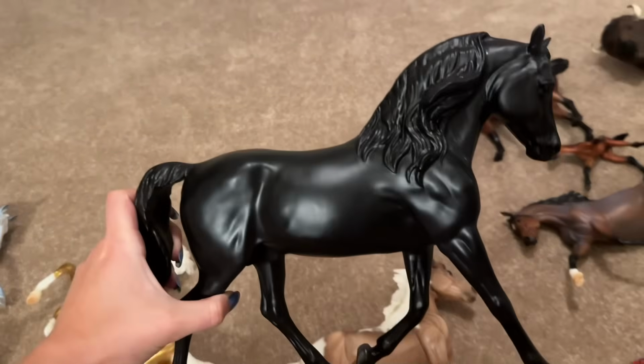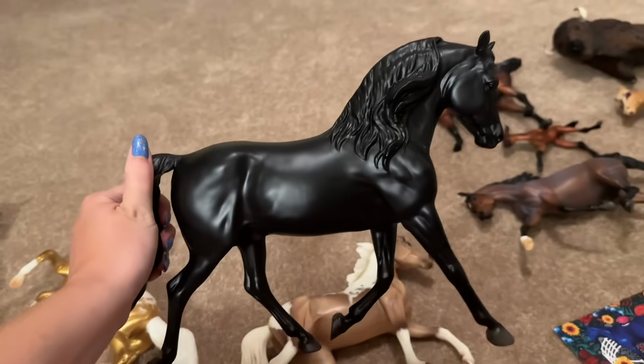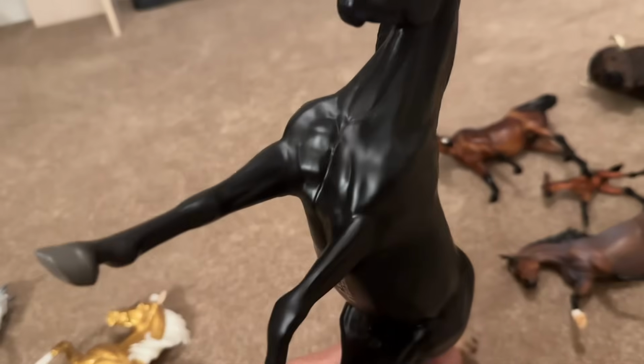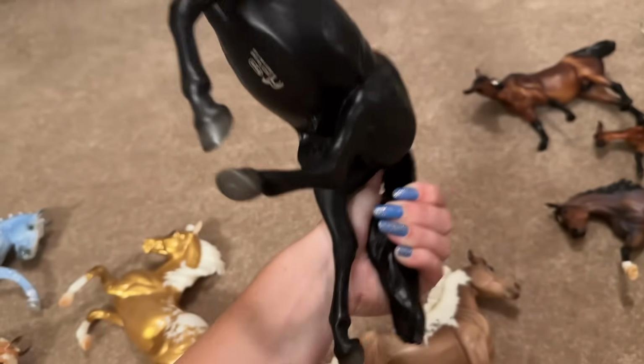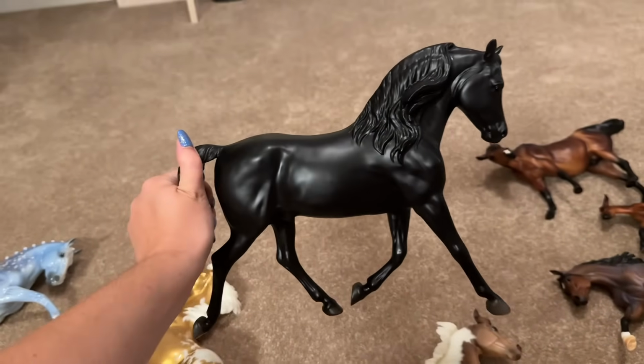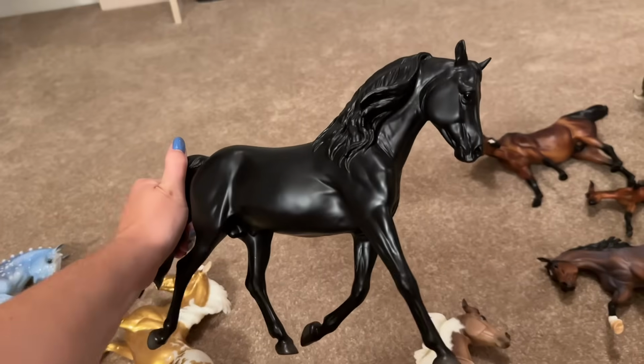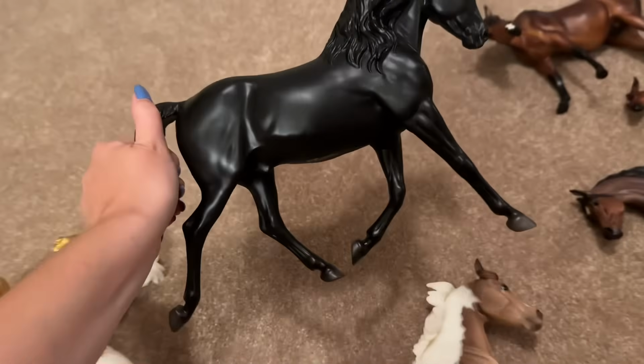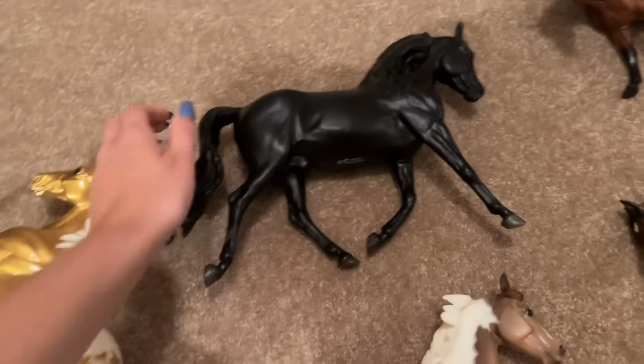So if you guys don't know who this is, oh my god, this mold is kind of heavy. I forgot that. This is Tuxedo, the all black version of Tuxedo. Yeah, he is freaking cool. There are 100 made of him, and he is just everything. I loved this set when it came out.